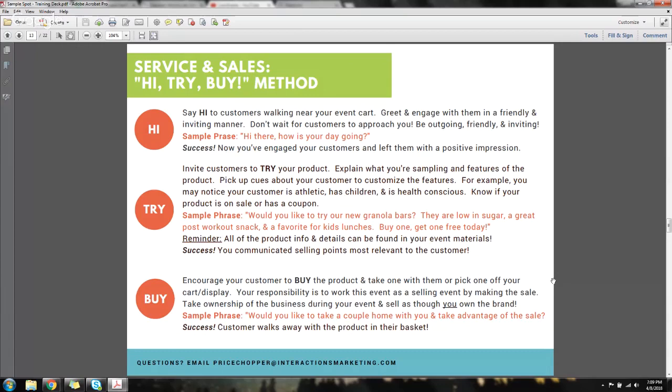They're on sale. This is a great example because you've now seen the customer, you realize they're athletic, they have children, they're health conscious, and now you've used something that relates to them. That's the best way to grab them: figure out what they need and grab their attention by using selling points that are most relevant to the customer. As a reminder, all the product info, details, and selling tips can be found on your event materials. Success, you have communicated selling points that are most relevant to the customer.